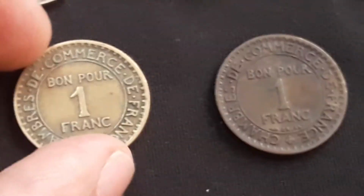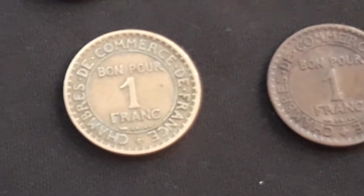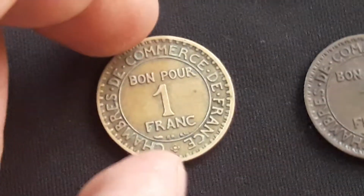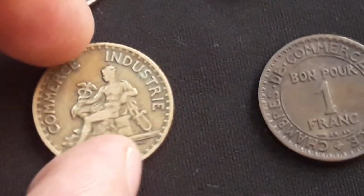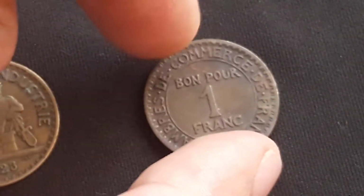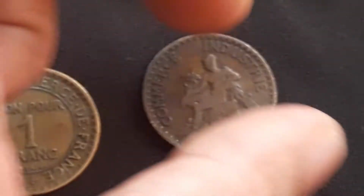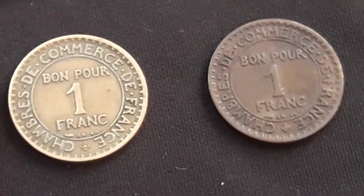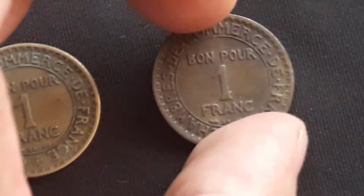Here I have, I think, maybe coins. I don't believe these are tokens. This is Bon pour 1 franc. It is the Chamber of Commerce of France, 1923. I have two of them. One is in a much better condition. If someone knows any info about these two coins, because they have a value here, and I believe these are some kind of coins, please let me know in the comments below.